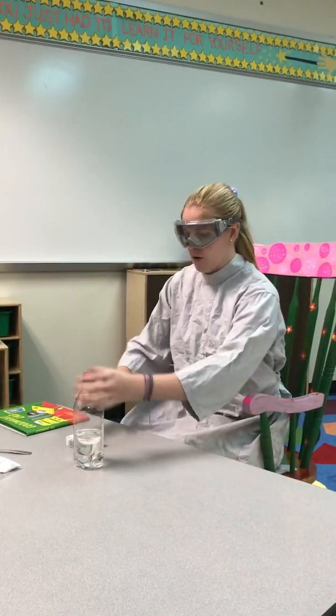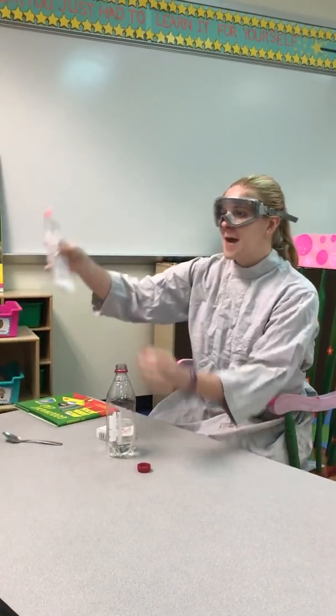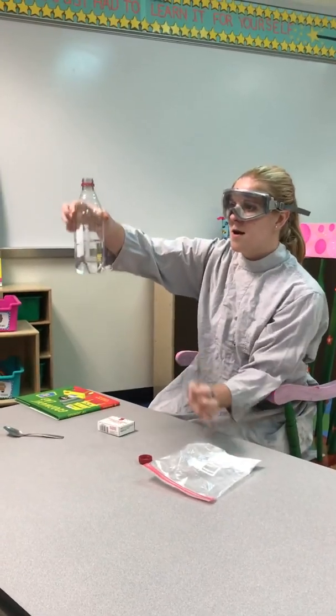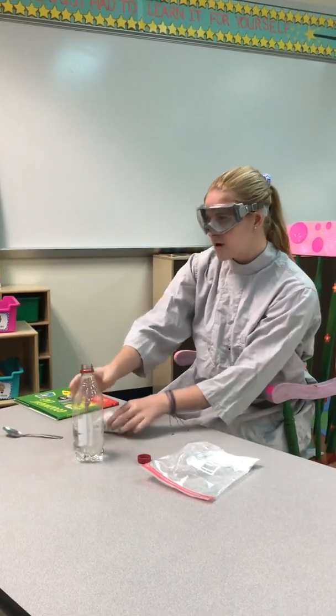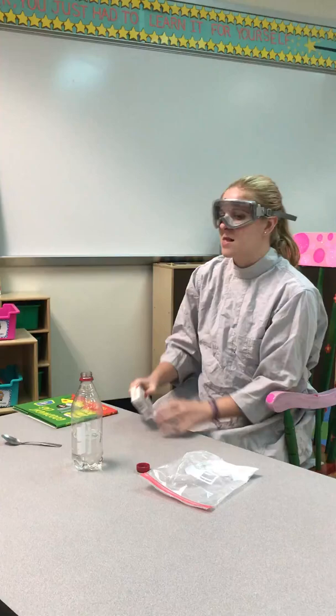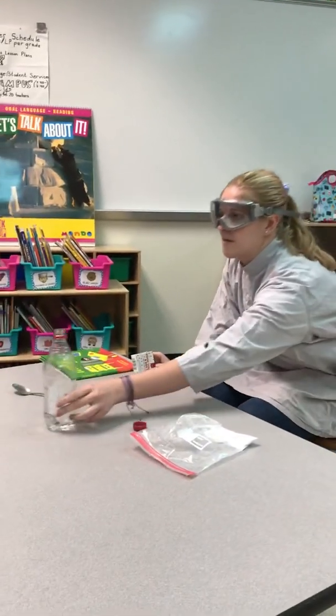So what we're gonna do is see what happens when I add the baking soda, the base, to our acid, the vinegar right here. And I know the vinegar is clear right now, so you can't really see it. So I'm gonna change its color with food dye so you guys can see it just a little bit better. And I'm gonna bring my table a little bit closer to see if that helps.